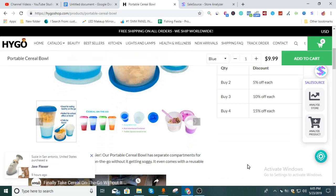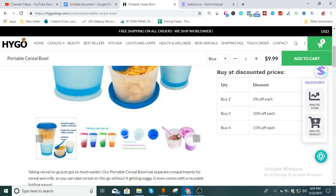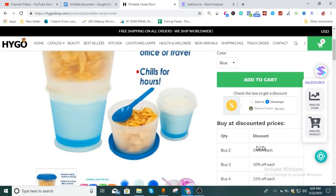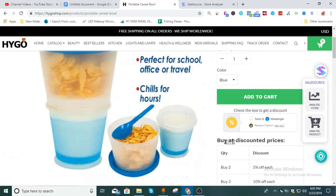So once you open a store and you know that you want this product, and you've got 2 kids, right? You want to buy 2 sets. So you see right here, you get a discount, like for two you get 5% off each, guys. As you can see right there, this is really one of the main apps you should get as well, guys. This really helps a lot, guys.